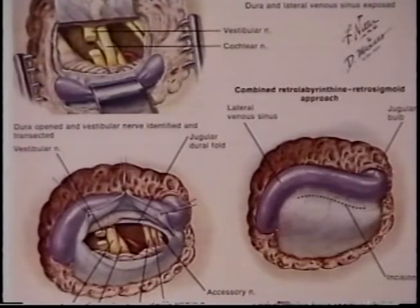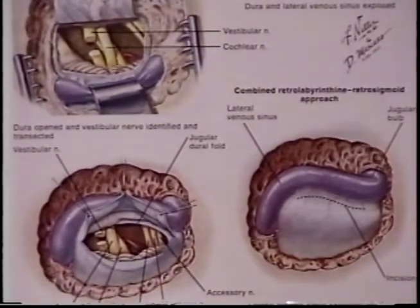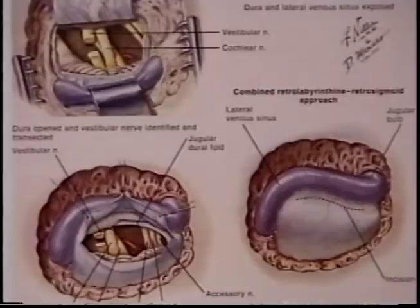We've done over 250 of these procedures since 1978. The results have been excellent, and the complications have been infrequent.